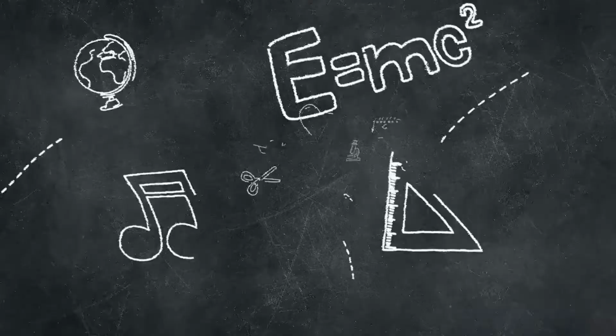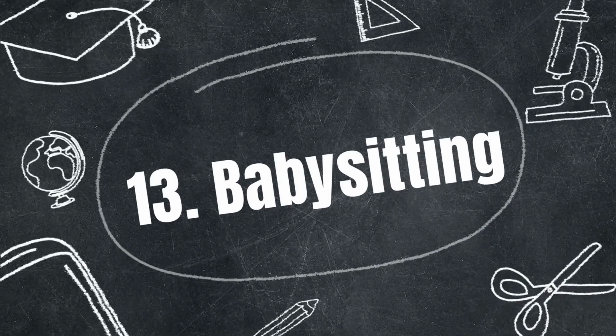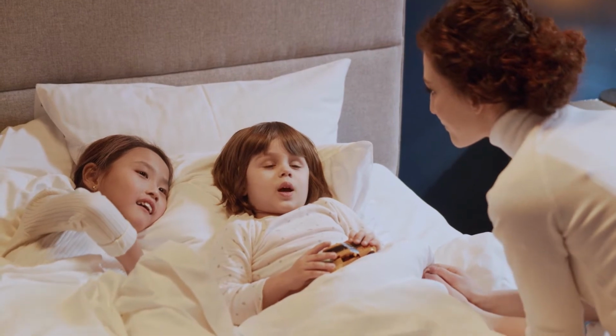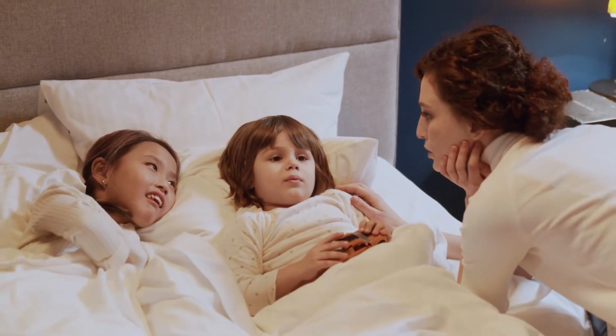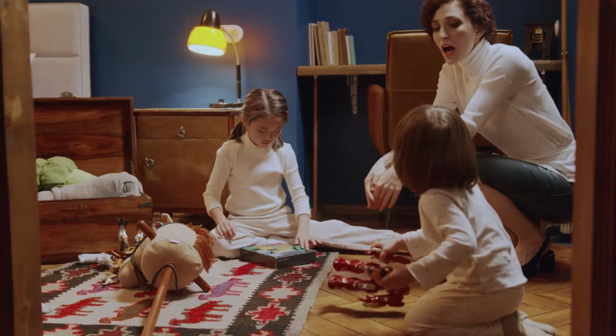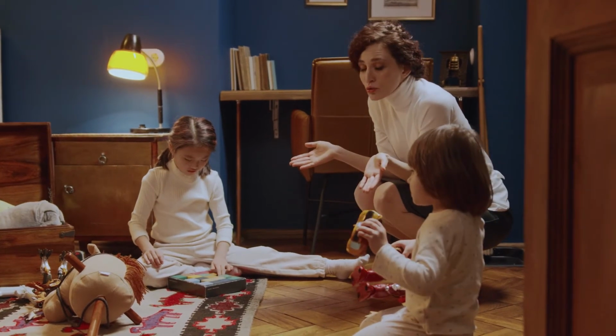Number 13. Babysitting. Babysitting is a classic way to make extra money. If you don't mind giving up a few evenings each week, you can easily earn $15 or more per hour. Referrals are the name of the game when it comes to getting more babysitting gigs. Care.com is a helpful site that lets you create a profile, find jobs, and get referrals.